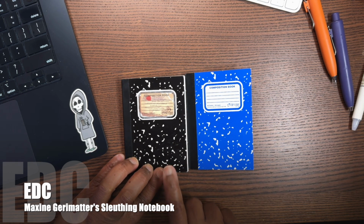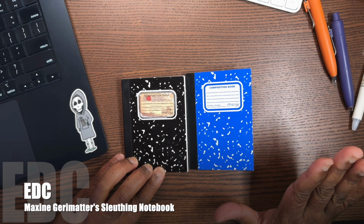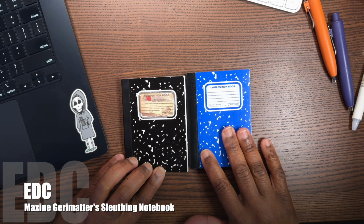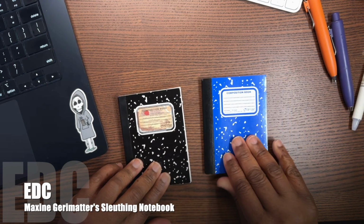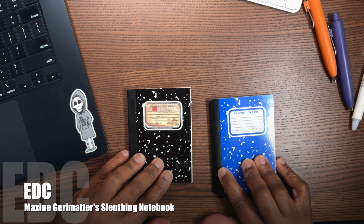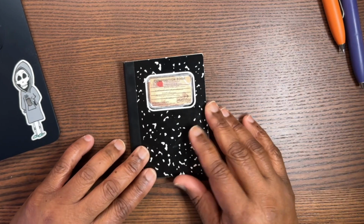And I actually gave one to my main character, Maxine Gerimatter. She's an octogenarian sleuth. She needed an everyday carry. I tried to tell her how to use it, but she told me, look, she's been around long enough to know how to use her own notebooks. So she started with this one and is going to finish off with this one as the series progresses. So she did give me permission to give you a flip through her notebook.